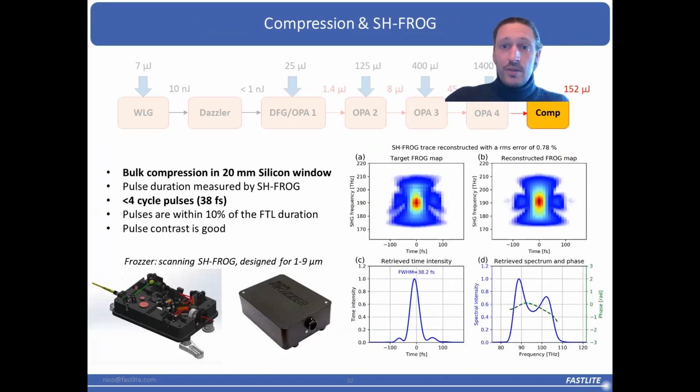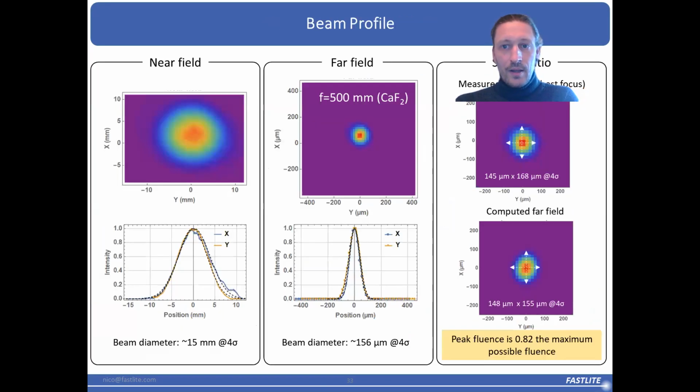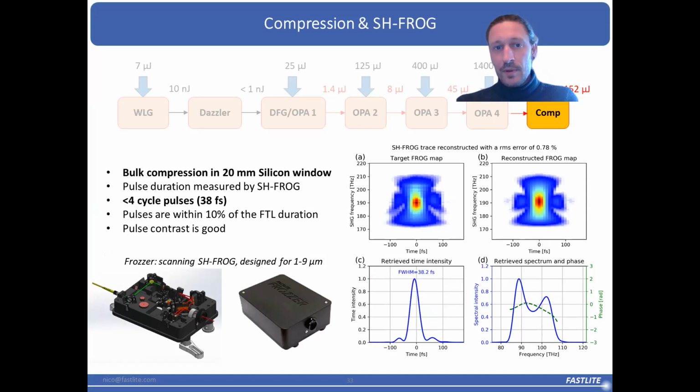We measure the pulse duration, of course, and using this second harmonic FROG, we measure 40 femtosecond pulses with a quite, it's not perfect, but flat phase. And the pulse construct is quite good. I have to say that we compress this pulse with 20 millimeter of silicon. So this is what is nice in the mid-infrared. By selecting the material you go through, you can have positive or negative dispersion. So you can really play with it, you can stretch or compress your pulses.